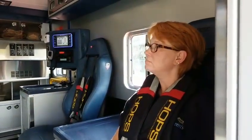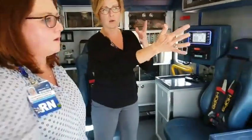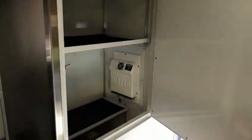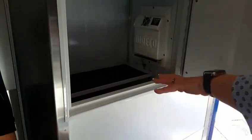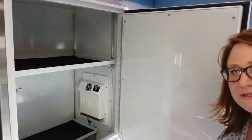That's fantastic. And then tell me, Leanne, about the other feature that we have. We keep talking about how temperature is so important for these patients. Tell me about what this does. Sure. So in this cabinet over here, it's a temperature controlled cabinet. It's not going to get as cold as the refrigerator, but it's going to maintain our drugs or medications that do not need to be refrigerated at the appropriate temperature, as well as a few other things that we use to take care of the patients.